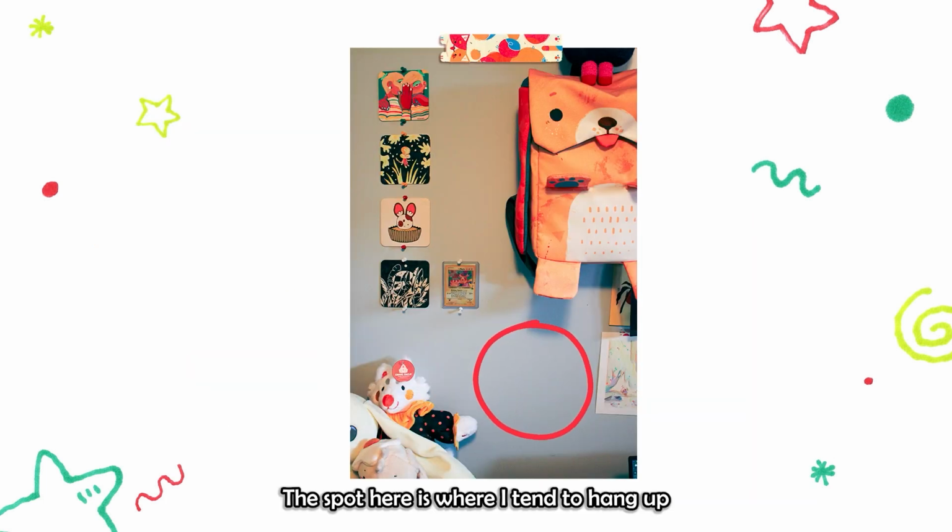This spot here is where I tend to hang up any character references when working on projects. Since I have just one monitor to work on, I use the wall as a monitor as well.